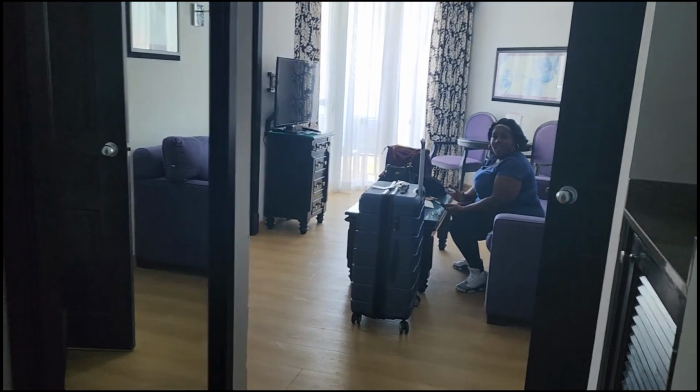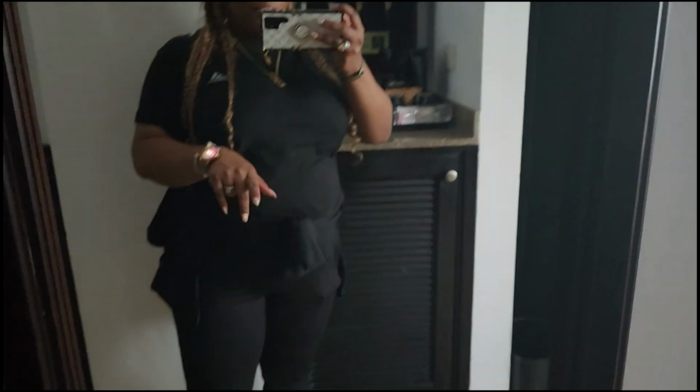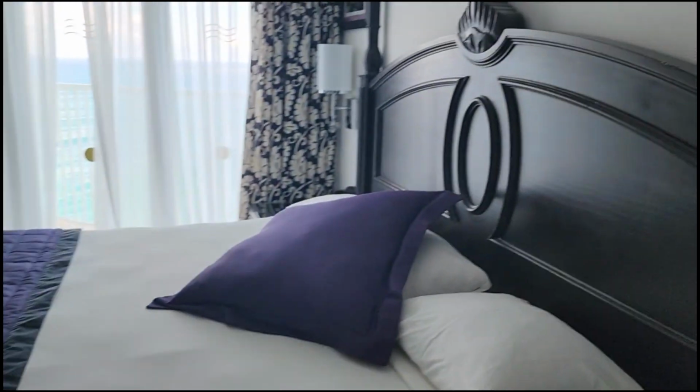Say hi, birthday girl. All right, so she got a full body mirror, which I will be using. This is her. Open it up. Look at the mini bar. I forgot to even open up ours. Fully stocked mini bar. Conjoining connecting door. Closet. A solo room.